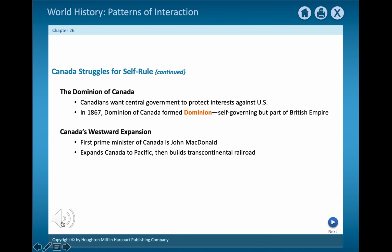After a series of rebellions, the British Parliament put the 2 sections back together under one government. Other small colonies were added to create the Dominion of Canada. Canadians had the right to make all laws concerning their own affairs. Parliament kept the right to make decisions about relations with other countries. By 1871, Canada stretched all the way to the Pacific Ocean.